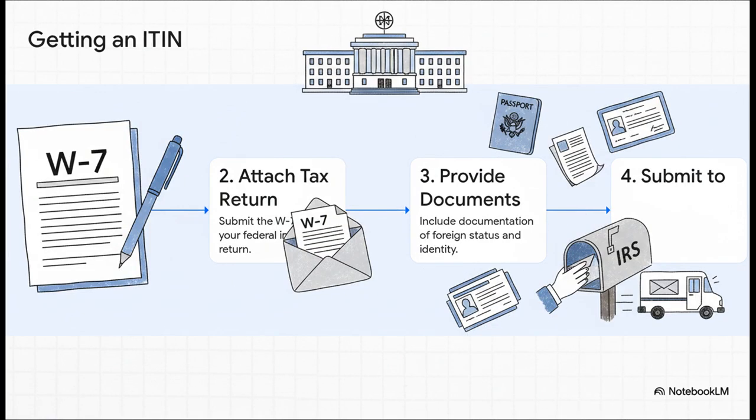Now, the process for an ITIN is totally different because this is an IRS thing. The form is called a W-7. And here's the really unique part. You usually submit the W-7 application at the same time as your completed federal tax return. You bundle the whole package together, the W-7, the tax return, and your original ID documents, and you mail it all straight to the IRS.